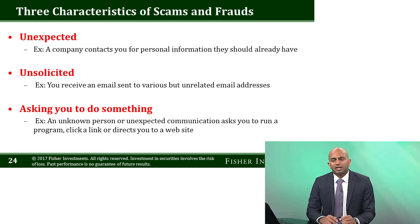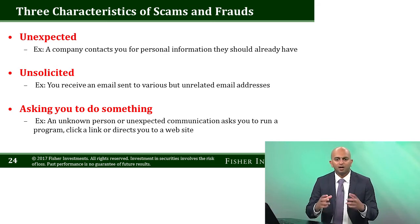So I want to spend a little bit of time. We've gone through Equifax and what you can do there, some other helpful tips, but I'd be remiss not to help educate you about some characteristics and signs of scams and frauds to really help prepare you, give you some tools that you can use anytime you get an email or a phone call from someone, that you can put this filter on and understand, is this a possible scam?